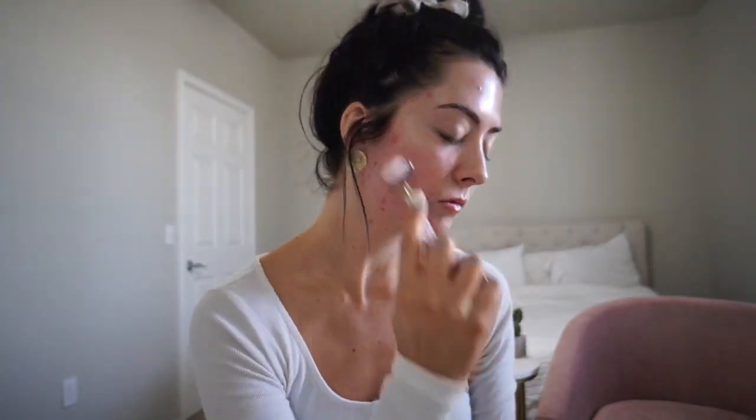Did I say goodbye? I used to have you, now I have this bracelet. I used to have you.